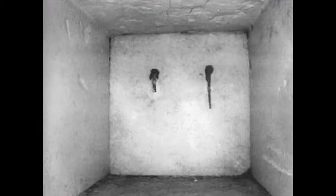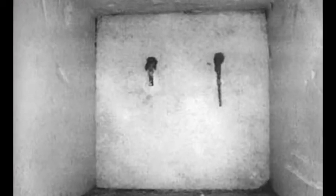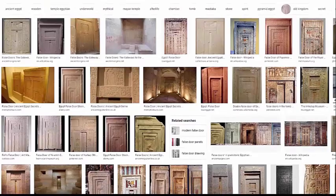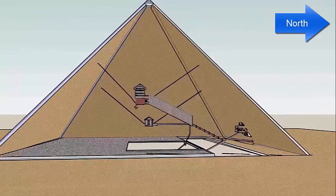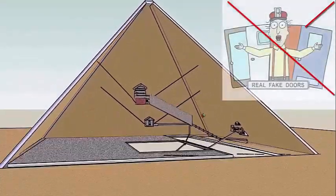Likewise, the blocking stones have been attributed to a symbolic doorway for the spirit to cross to the afterlife. While it is true that the Egyptians did put false doors on tombs to allow the spirit to receive offerings, they don't resemble what we see in the Great Pyramid. Also, structures with false doors don't hide them in shafts. Further, false doors are almost always located on western walls. These shafts are oriented north and south. They almost certainly are not false doors.